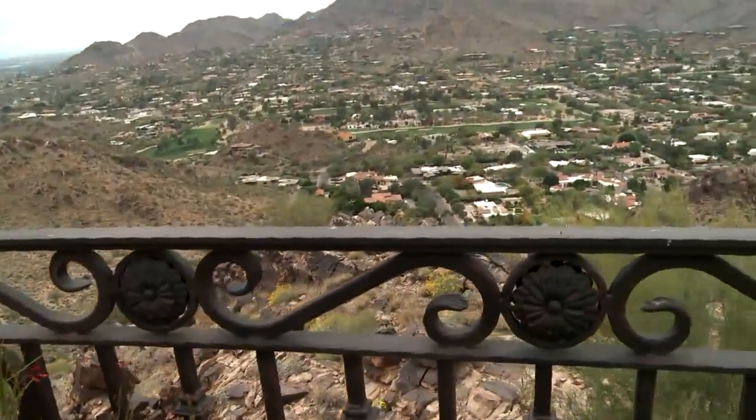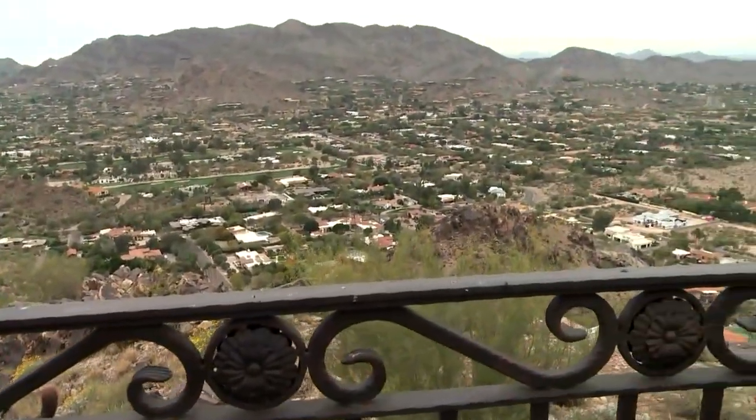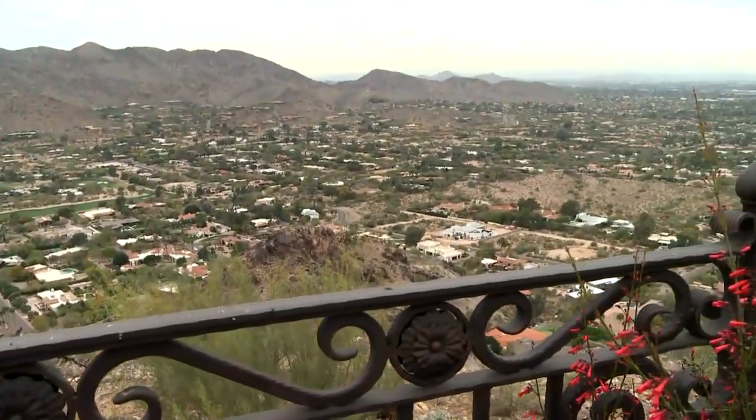Now I understand you have a space that's almost the exact opposite of this, which is by the pool with a fire pit and just this huge expansive view. The grandeur of the space is amazing, and the views forever. Let's go look at that.